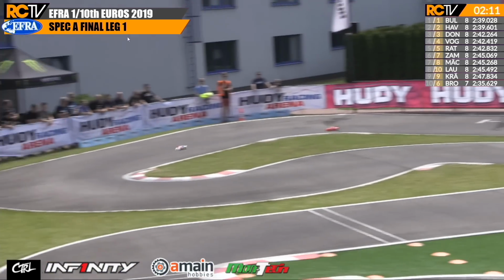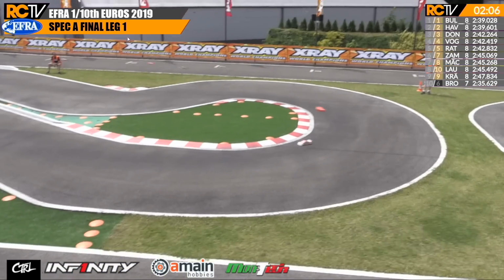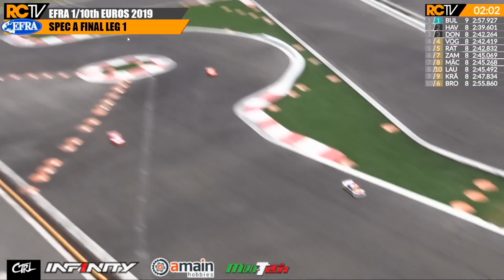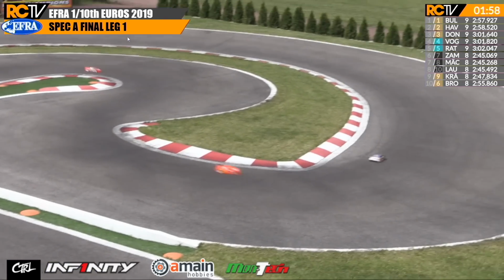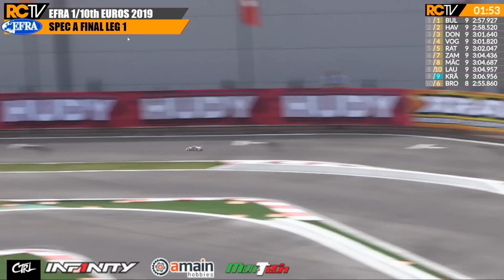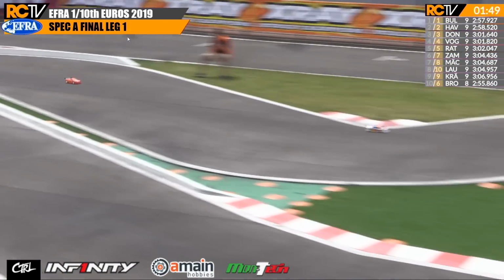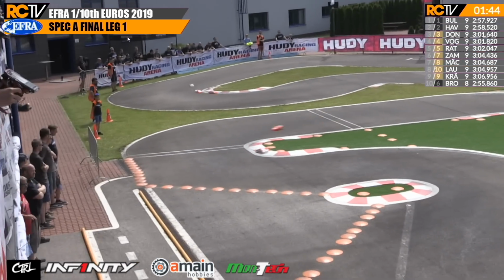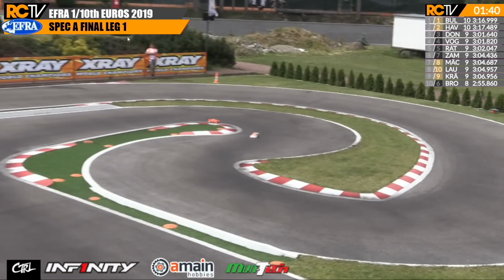Battle still going on at the front. Bultink still leading this one from Havranek. Still this lead battle going on. Still these two cars that we're seeing in shot. Bultink still leading from Havranek. Havranek not quite got close enough to try and attempt to pass.